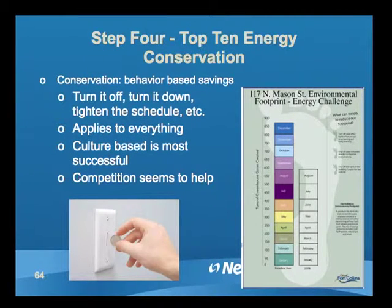We already talked about that. Turn things off. That's the best form of conservation. Culture is a big part of it, getting people into the habit of doing things. Getting myself into the habit of turning off my power strip every night.